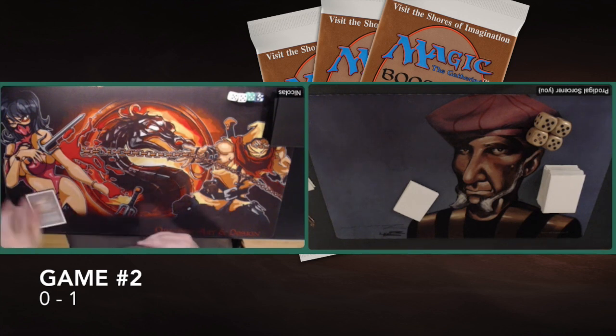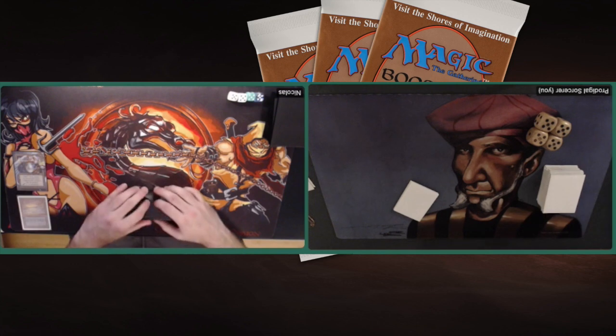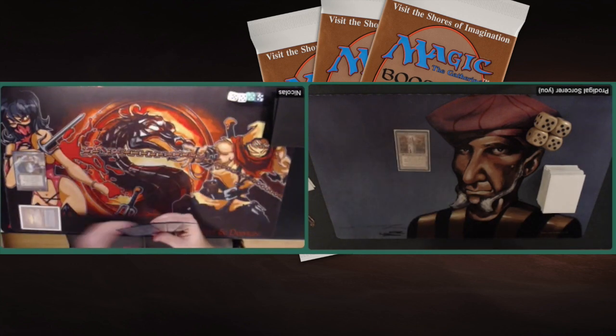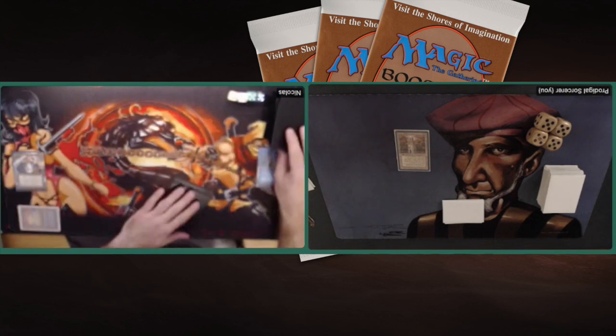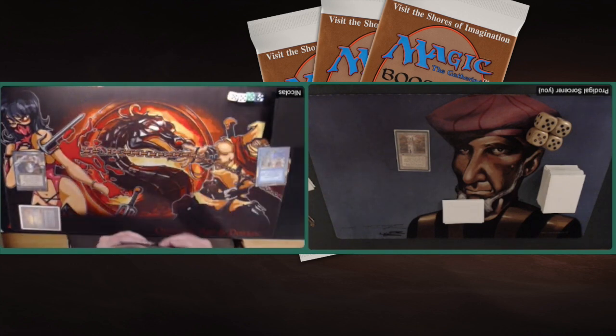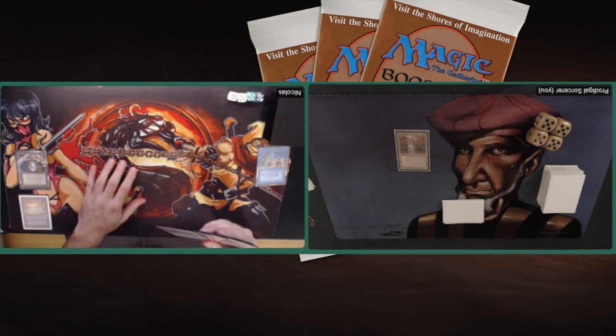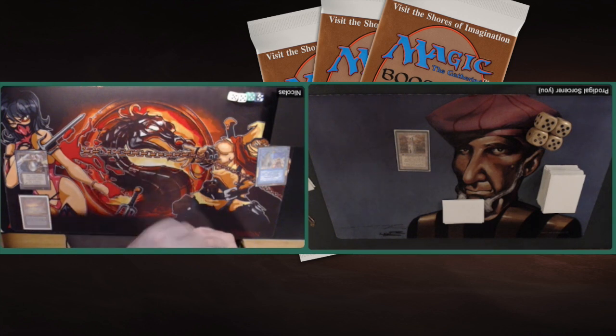Nicolas on the play. I don't think he's taking a mulligan this time, so that's good news already for you, Nicolas. At least you get to start with 7. Or did... Ooh, I think you did take... Oh, there's an Ancestral Recall. Okay, so just let me correct here. He did take a mulligan, but in his new hand, he found an Ancestral Recall, so I'm not feeling sorry for you, Nicolas. That's pretty good. But it's fair, because remember, game 1, you just started with 5.